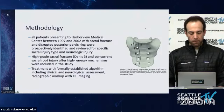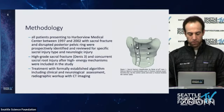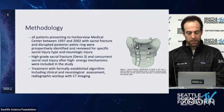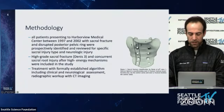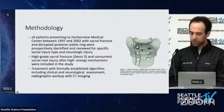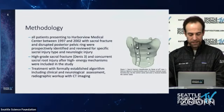Regarding the methodology, all patients presenting to Harborview Medical Center between 1997 and 2002 with sacral fractures and disrupted posterior pelvic ring were prospectively identified and reviewed for specific sacral injury type and neurologic injury. All high-grade sacral fractures, so Dennis type 3 fractures, and concurrent sacral root injury after high-energy mechanisms were included in the study. And as we all know, we see on the right a quick repetition of the Dennis classification. Type 3 injuries involve the central area of the canal.